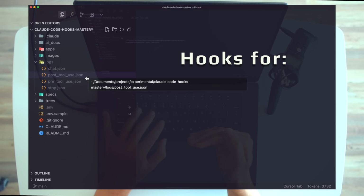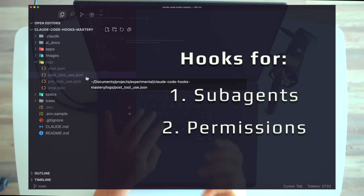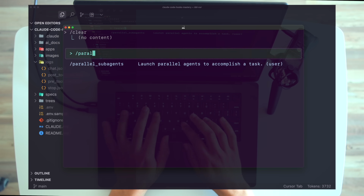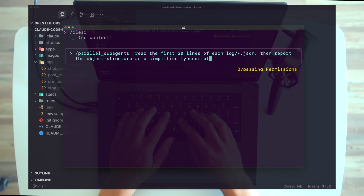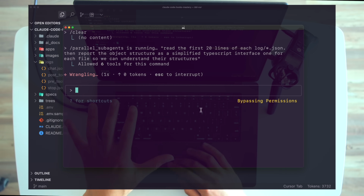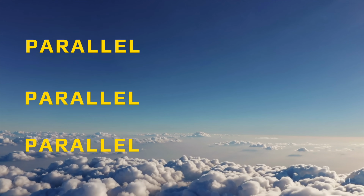Let's look at key hooks available for parallel subagents and for key permission checks. I'm going to run clear, and then I'm going to type parallel subagents. Read the first 20 lines of each log/*.json TypeScript interface. This is a custom / command that kicks off parallel subagents, and we're going to read every one of the log files. So this is classic parallel agentic coding.